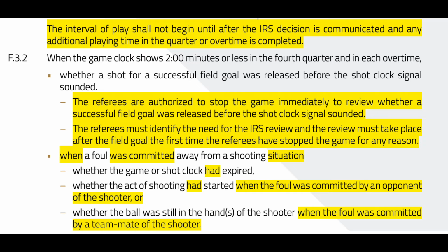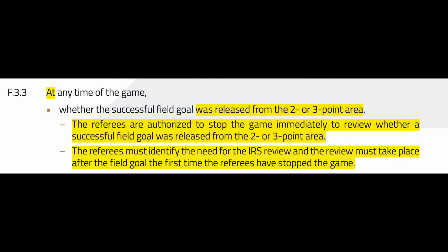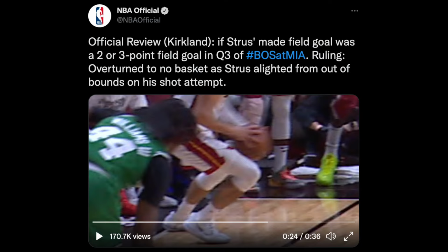The next 3 bullet points just talk about a foul committed away from the shooting situation. It's just adding more wording to cover more scenarios that occur in the game. This addition now allows referees to determine whether the successful field goal was released from the 2 or 3 point area, so they can now stop the game and identify the need for the IRS to determine whether it's a 2 or 3. And if some of you watched the playoffs this past year, you would notice it was used in the Miami-Boston game where they're trying to determine whether it's a 2 or 3 and ended up finding an infraction on the play where the player stepped out of bounds and they overturned it to a no basket.